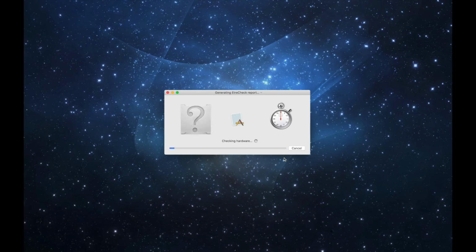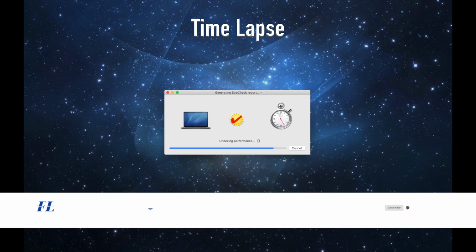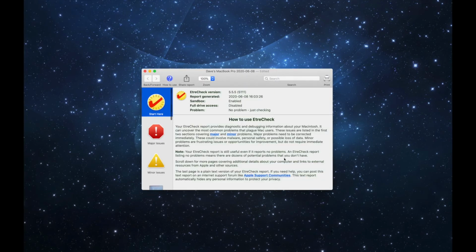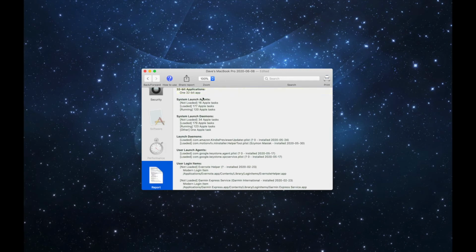And again, I will fast forward through this. All right, it's finishing up now, and I do expect to see a minor issue, heavy input-output, because I'm using screen record right now, so it's probably going to give me that. So major issues, I have none. Minor issues, I'm still good too. So unsigned files, 32-bit applications. Let's see, we got 32-bit apps. It says there's one 32-bit app left, and I missed it. Let's see if I can find it.